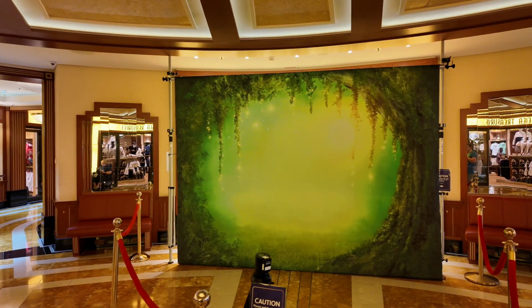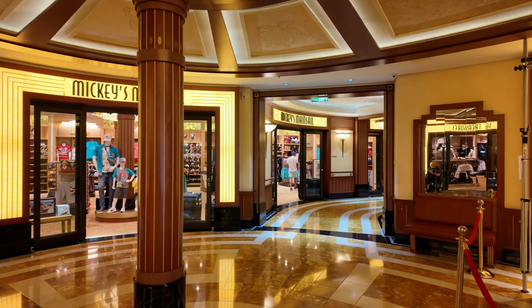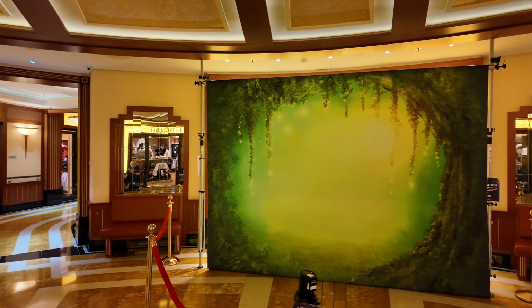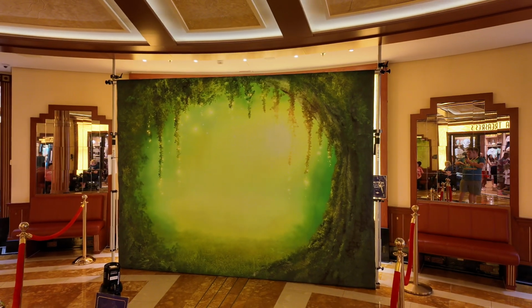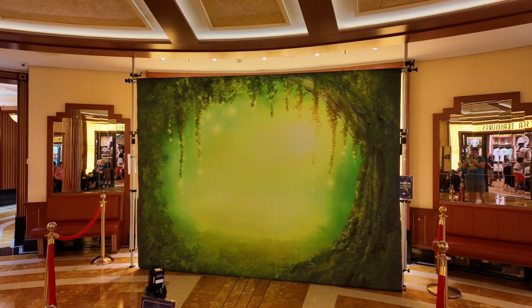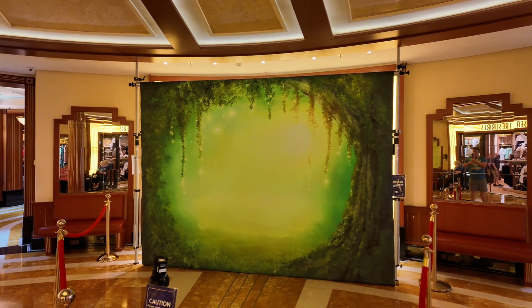And now we're downstairs at deck 3 around the merchandise areas. But first, I want to talk a bit about the photo op here, because every night when there's a show, there's a special photo op each night. Like, for example, last night was Gold Mickey's, and tonight is themed to Disney Believe.